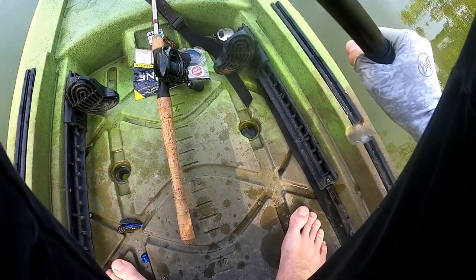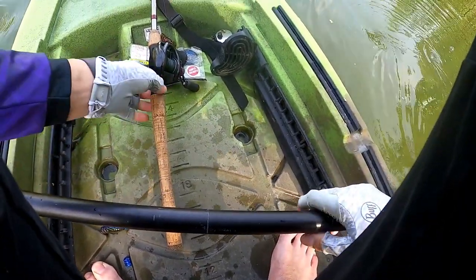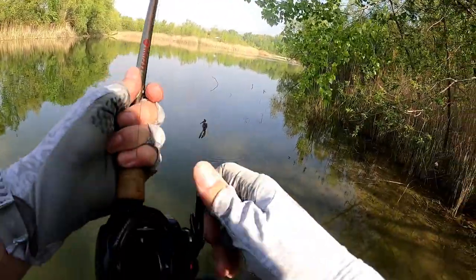Guys, there is a big bass right in front of me right now. It's a big one. That is a really big bass.